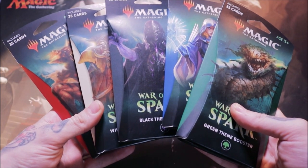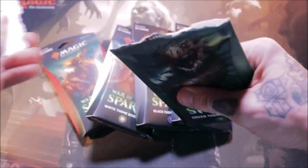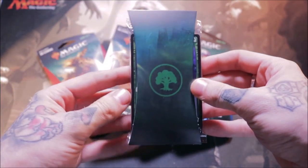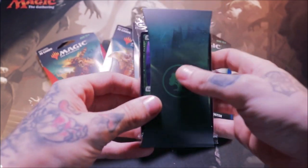Now let's see if we can have a spicy party, shall we? First theme booster pack, we're gonna go with green and see what can happen here. I actually have never opened these, so I don't know if there's like another pack inside of these packs or what the deal is. Oh, that is awesome. Look at that. I like how they protect them. That's pretty cool right there. Their own little special sleeve.